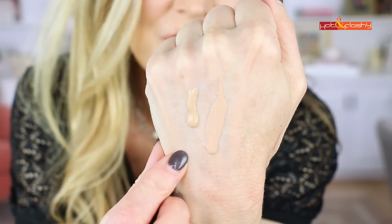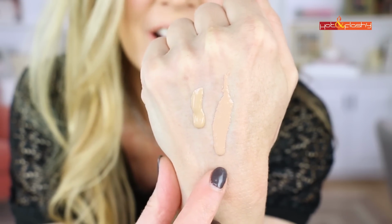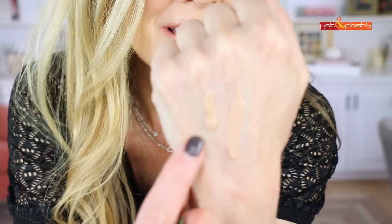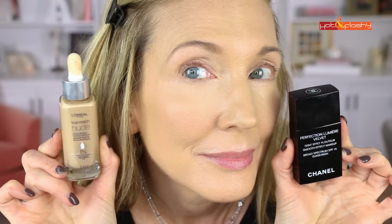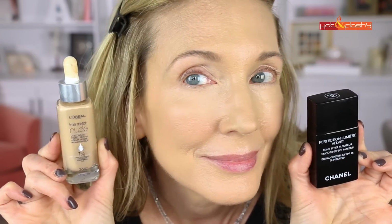All right, so here's the texture on them. You can see that they're both kind of runny liquids. This one is the Chanel. It's a little bit thinner, a little bit more watery, and this one is the L'Oreal. They're both really easy to apply. You can apply them with your fingers or with a brush. They go on beautifully. They have a very similar finish. They're both kind of a demi-matte. They're not super luminous, but they're not super dry and matte looking either. I love them both. As far as the finish goes, I don't really see a difference between them.